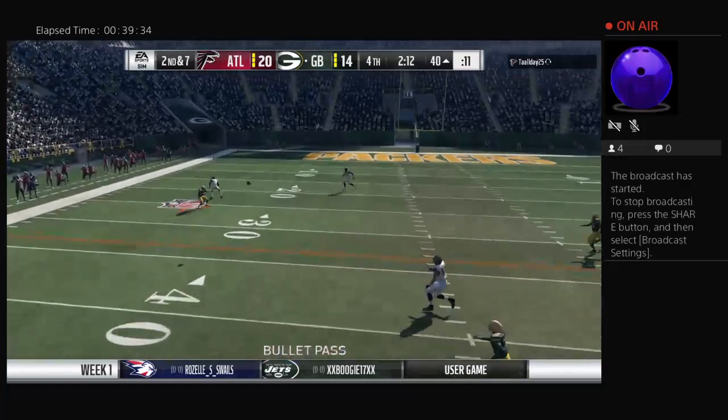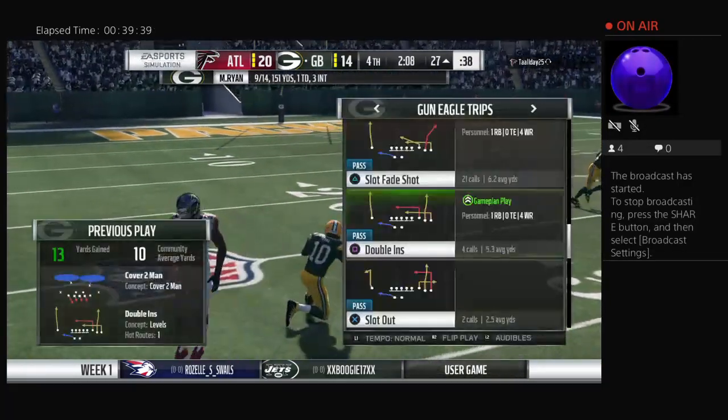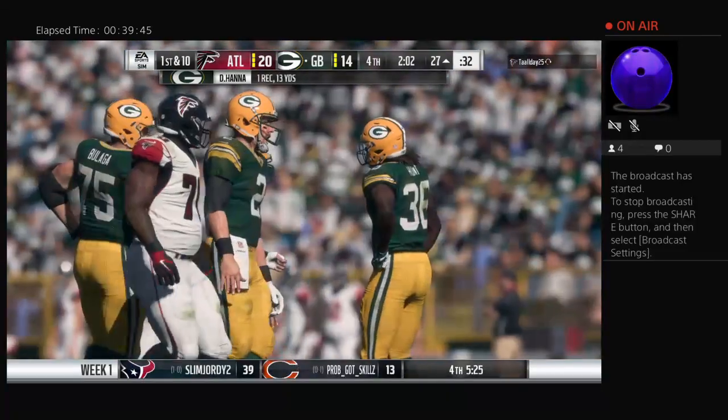Now they'll throw it with Ryan. Looking left side, he's got it. Complete. And he's going to get this inside the 30. They give him 13 yards there on the play and a fresh set of downs.